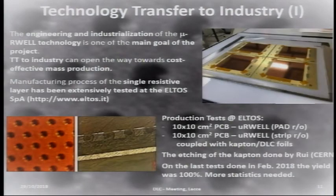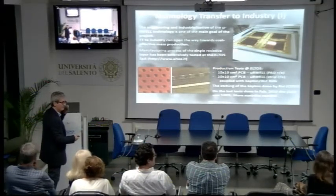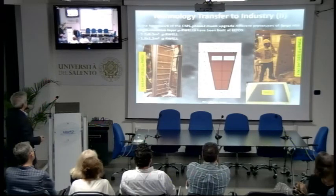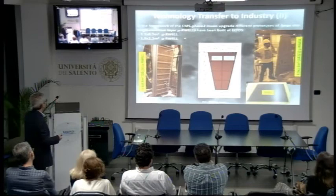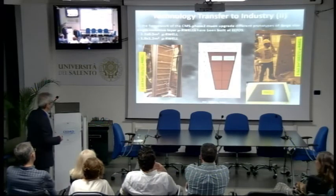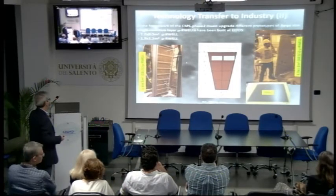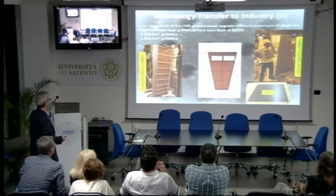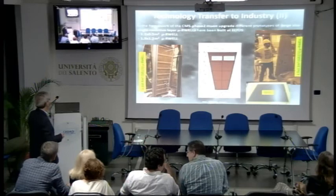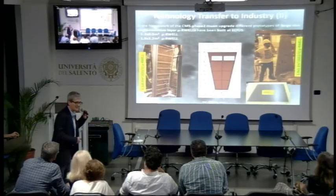The active area here is about 10 by 10 square centimeters. But we did more than this. Also in ELTOS, we did some exercises in the framework of a collaboration with CMS for a possible upgrade option based on microwell detectors for the upgrade of the CMS muon apparatus. We did two kinds of exercise. The first one was to build a 1.2 times 0.5 square meter detector with DLC.